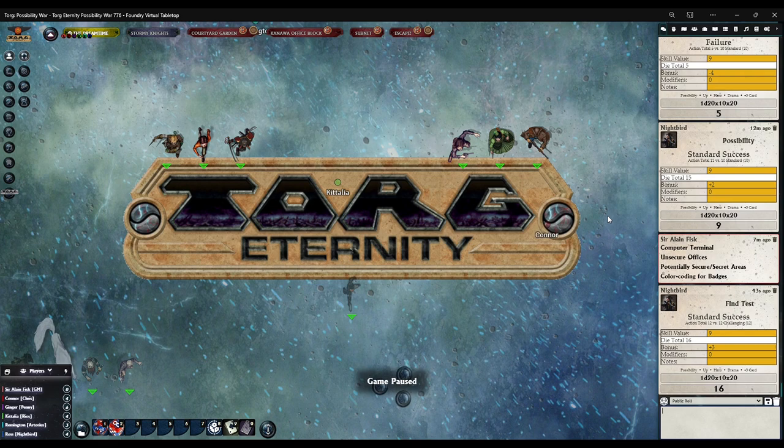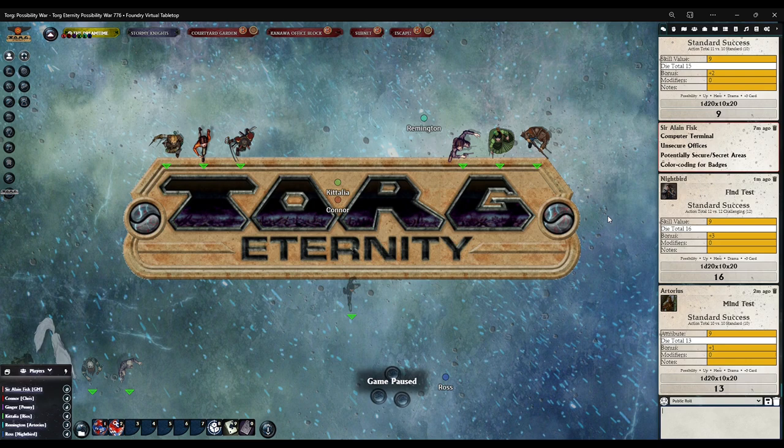You're looking for open offices or unsecure offices. Go ahead and just give me a standard. I mean, this is just literally looking for doors that are open. Okay, all right, standard success. Not bad at all. It seems that upper level management are less secure than the scrubs downstairs. Okay, so there's probably 5 out of 20 doors up here that are open.